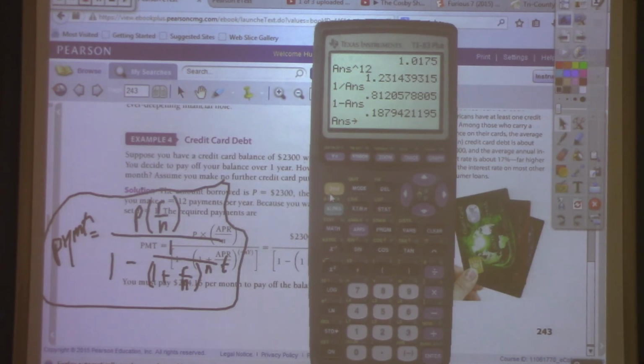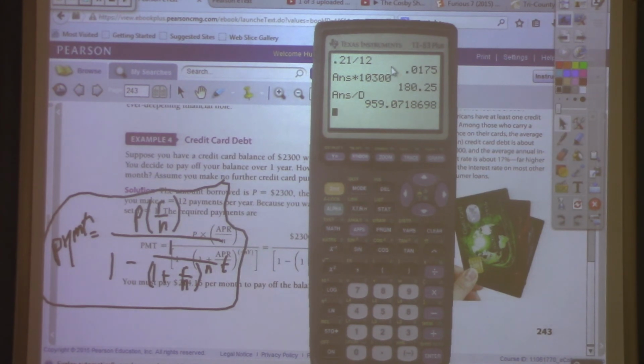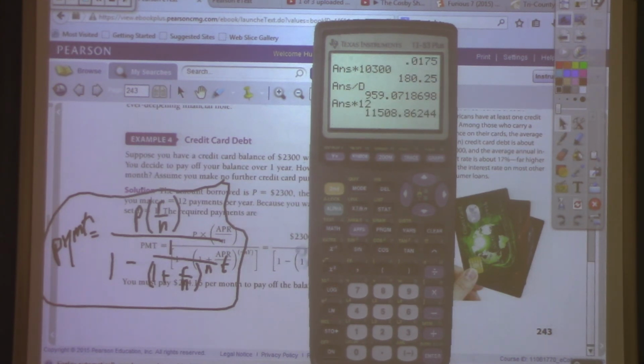Sto, alpha D. And then let's take the top, which is going to be 0.21 divided by 12, and multiply by 10,300, equals, divided by alpha D. I get $959 payment. Times 12, and what do we borrow? Minus $10,300. About $1,200. So you're paying $1,200 interest on that money for 1 year.